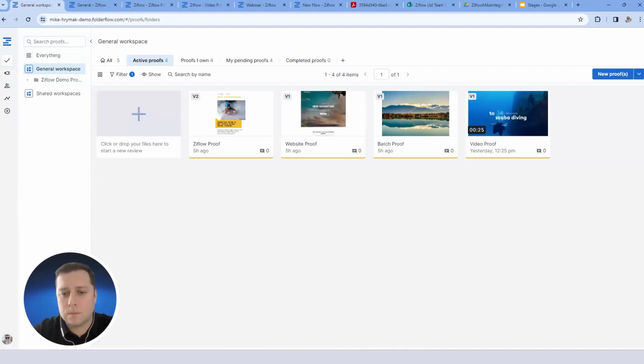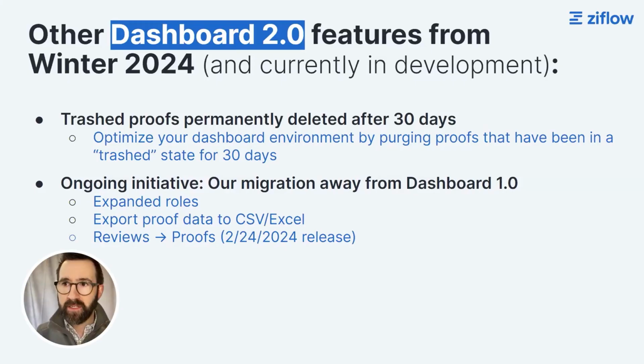Mike, let's jump back to the slideware momentarily, if you don't mind. We will go through another one of the elements that I think was really important. It came out just after the 1st of January, which is how Ziflow will automatically optimize your dashboard environment by treating the word trash as the dictionary intends it.